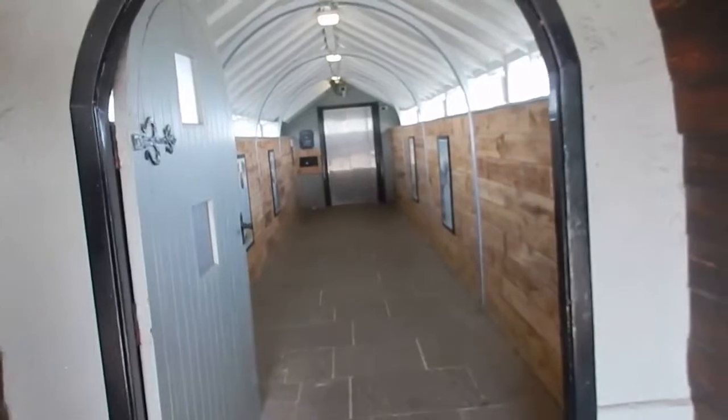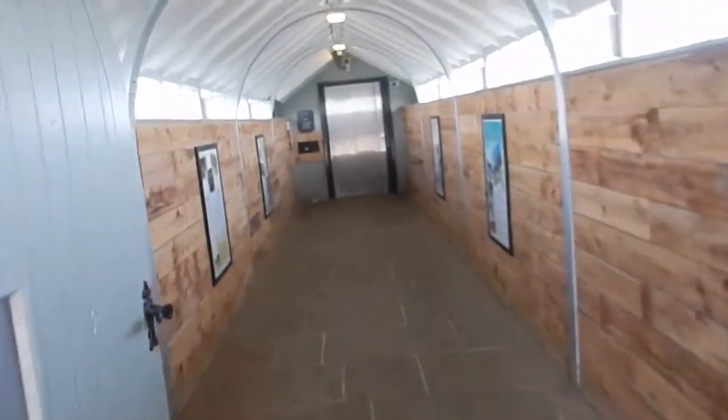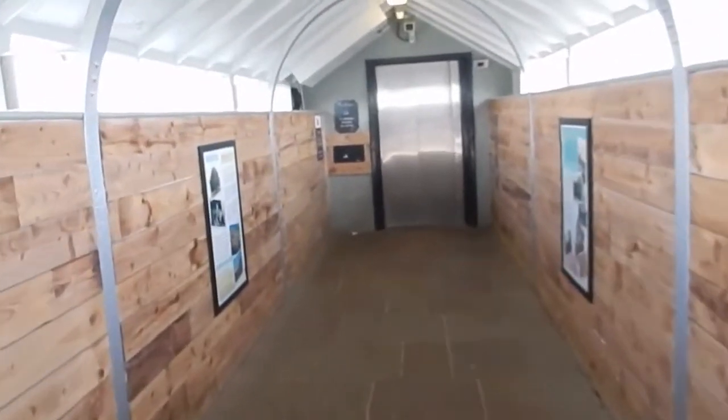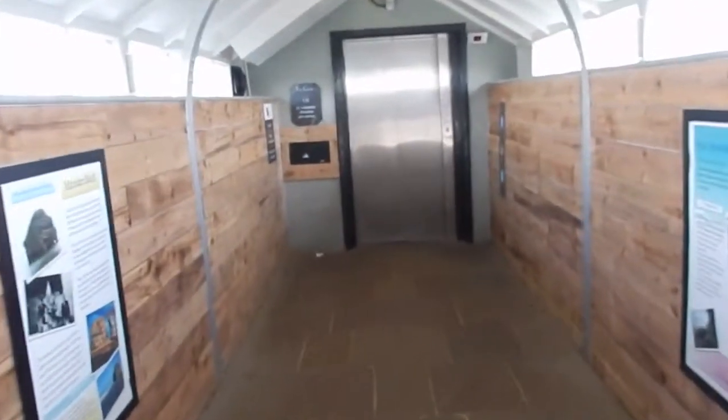Well, this is an interesting walk. It's just a pathway. I thought the cattle was up here. I don't think I'll go down.